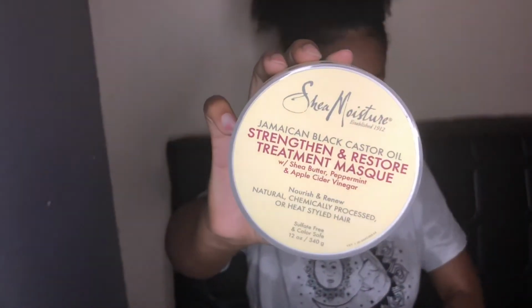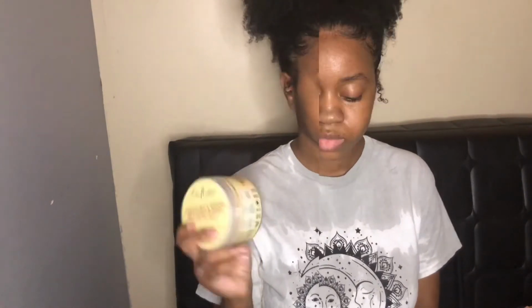Up next is definitely an oldie but a goodie. It's the Jamaican Black Castor Oil Strengthen and Restore Treatment Mask with shea butter, peppermint, and apple cider vinegar. It says it's to nourish and renew natural, chemically processed or heat styled hair, and that's what it looks like. You guys all should know what it looks like by now. This is one of my favorite deep conditioners, but I don't get it much because I like to try other things, but I always go back to this. We all know that the Shea Moisture deep conditioners run for like $14.99. So I think this one was about $8 or $9. So I should have got 2, but I only got 1.